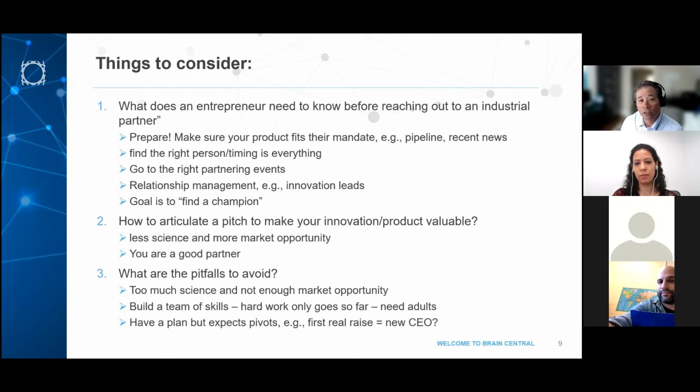Large companies, you can go through 8 to 10 meetings before you find the right person. Timing is everything. Luck has a lot to do with it. But if you think you're going to go to a big company, big tech, and meet the person who's going to be the decision maker right off the bat, it's going to take a lot of meetings. You might get lucky, but generally 8 to 10 meetings.